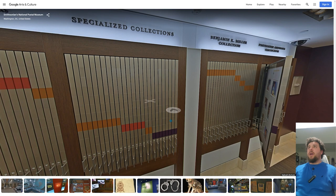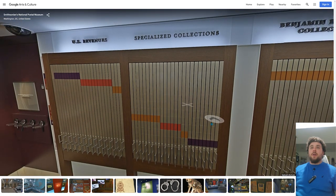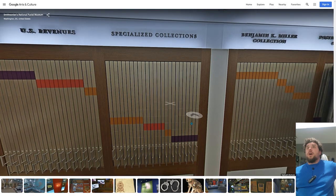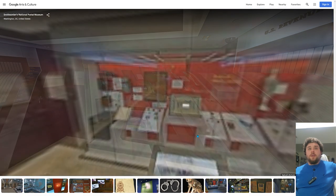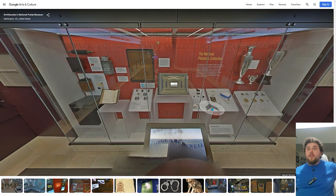Wow. Oh man, okay, this is super killer. Very nice. Man, they put a lot of work into this place. I would love to view these collections just to take a good look at them. Revenue specialized. You know that there's some really cool stuff in here. The National Philatelic Collection. Looks like a rolling pin.